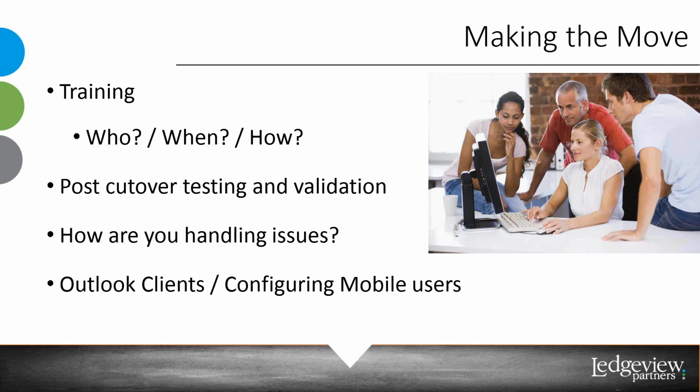And then figuring out how you're going to handle any issues after go-live is really important at this point. Are you going to have a single point of contact? That would be our recommendation. How are you going to track issues and know the status? Identifying a single person is often very helpful for that. It'll help make sure your project moves along and things are resolved quickly.